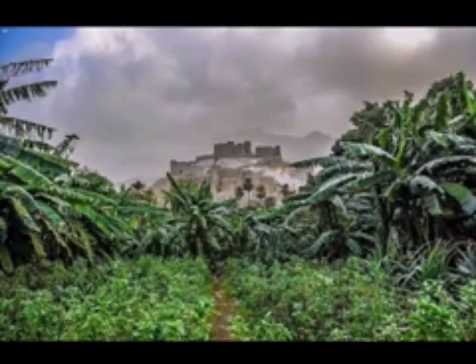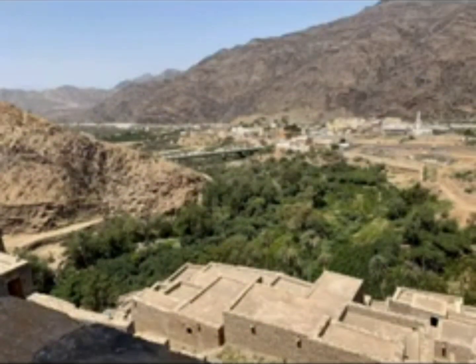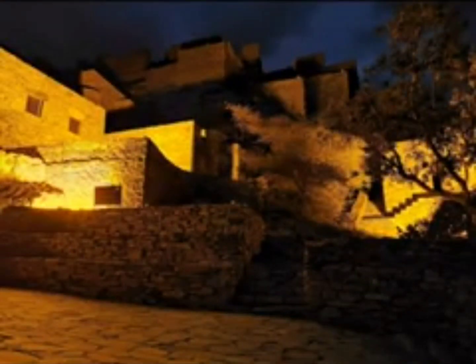MashaAllah, a very green area surrounded by mountains, full of water with green trees. And now you can see a very nice beautiful view at night, which is making it more beautiful with stone reflection.